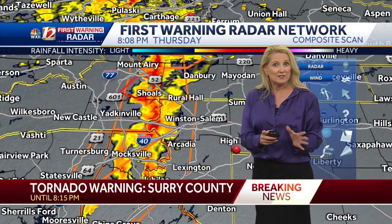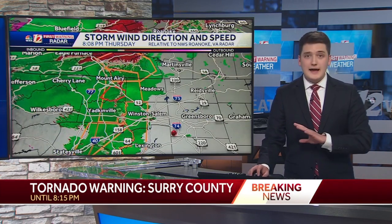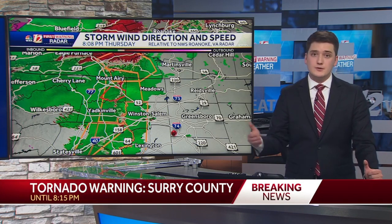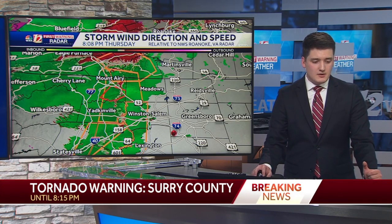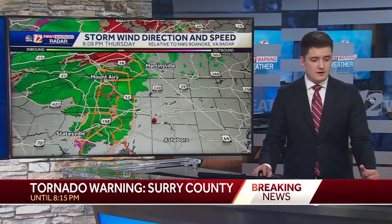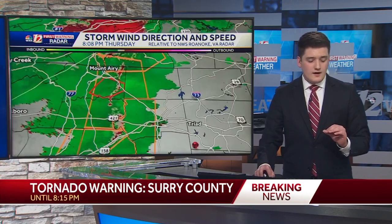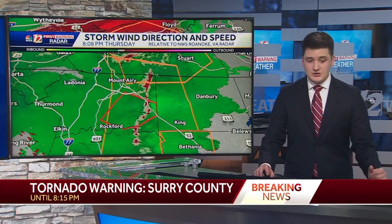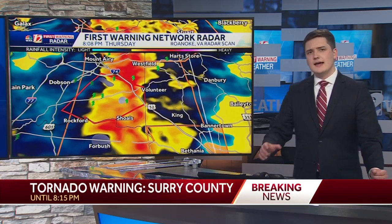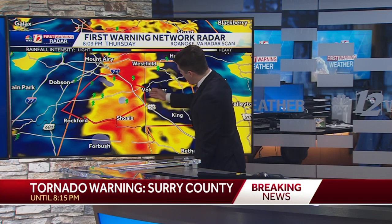Dylan, you want to give us an update for what the latest is right now? Yeah, for sure. This line certainly packing a punch. As expected, it really started to ramp up as it moved into the foothills and now approaching parts of the Piedmont Triad as well. In fact, more warnings continuing to be issued, but for right now, it looks like we only have that one tornado warning for parts of far eastern Surry County. This is that red box right here, and the storm is moving out of the tornado warning area right now as we speak. It's just on the edge.